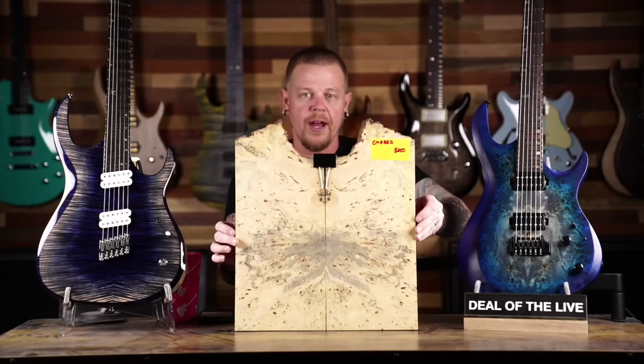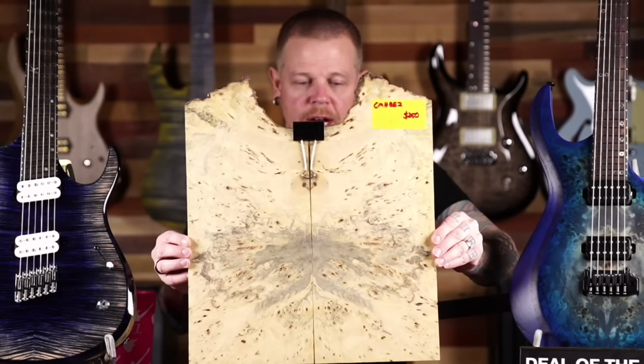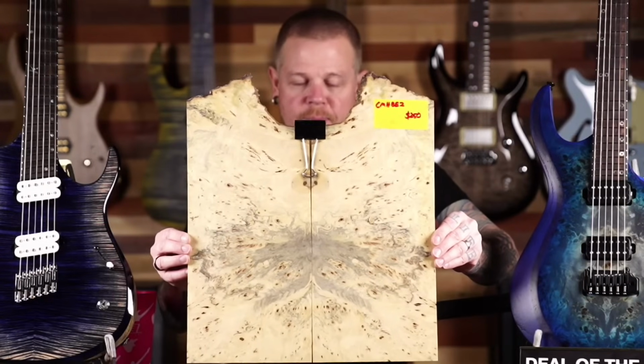I'm going to do the top. So this is going to work for a headless. This is a Buckeye top. This is one of my tops that I had from my Pick Your Top session. I just have one top today. It's only this one.